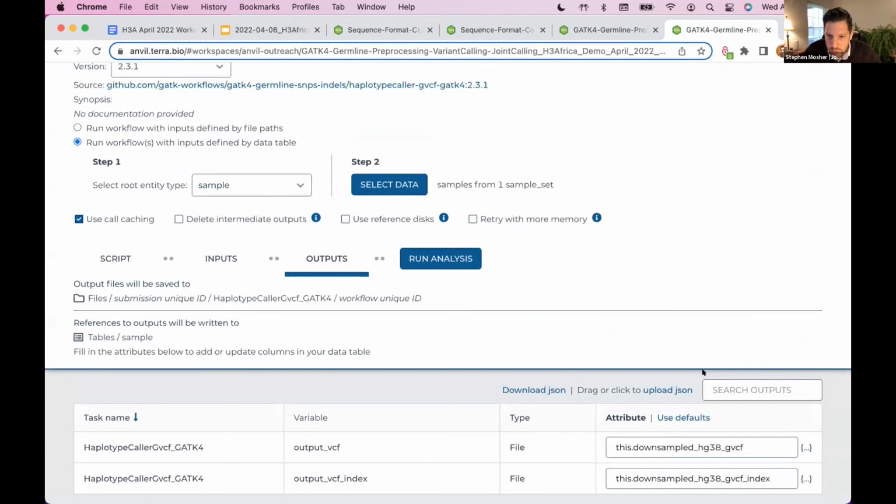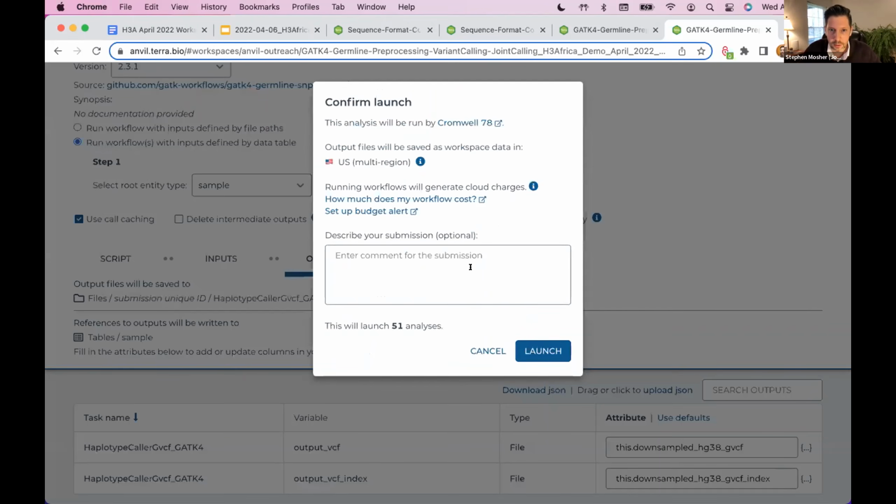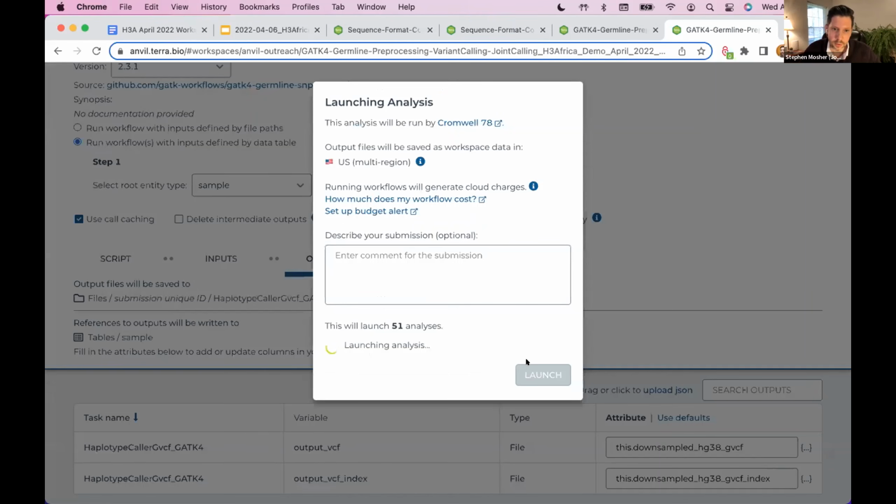The outputs will be pushed to the same sample table in a downsampled GVCF. So we'll get a GVCF out of this, as well as a GVCF index. We're ready to go. Let's run it. It's going to launch.